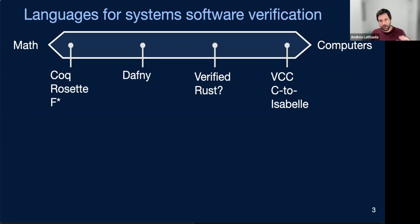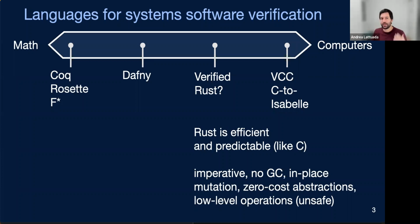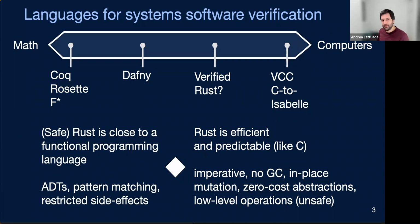So on this spectrum, Rust is an interesting point because in many ways, Rust is efficient and predictable, like C, like a language very close to computers. It's imperative, no GC, implies mutation, zero-cost abstractions, all things you probably know and love, and low-level operations like unsafe. But at the same time, Rust, safe Rust at least, is pretty much close to being a functional programming language.